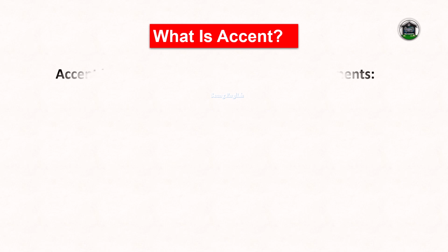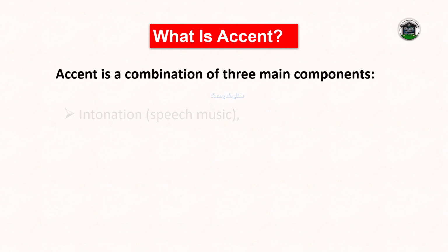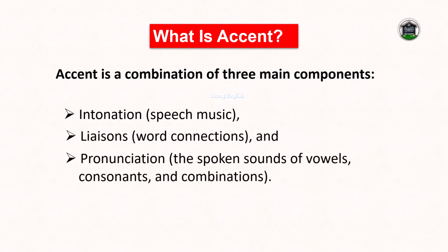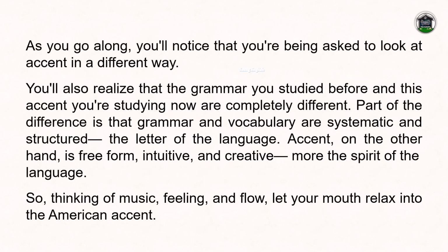What is accent? Accent is a combination of three main components: intonation (speech music), liaisons (word connections), and pronunciation, the spoken sounds of vowels, consonants, and combinations. As you go along, you'll notice that you're being asked to look at accent in a different way. You'll also realize that the grammar you studied before and this accent you're studying now are completely different. Part of the difference is that grammar and vocabulary are systematic and structured, the letter of the language. Accent, on the other hand, is free-form, intuitive, and creative, more the spirit of the language. So, thinking of music, feeling, and flow, let your mouth relax into the American accent.